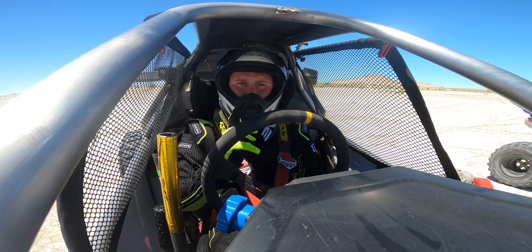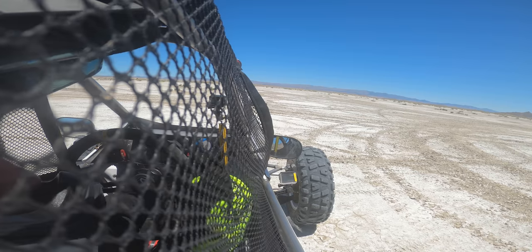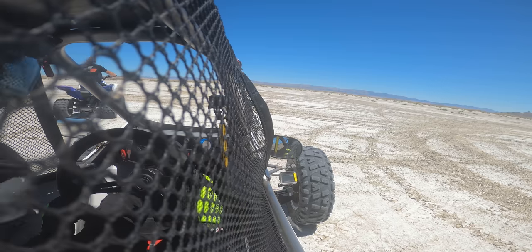Okay, so where we're doing the 100 mile an hour run, there is a jump. And apparently I don't want to hit the jump.